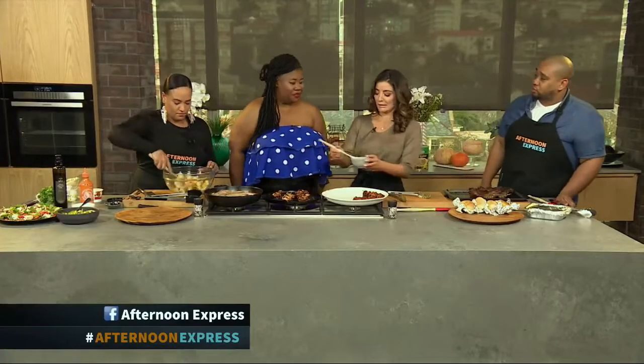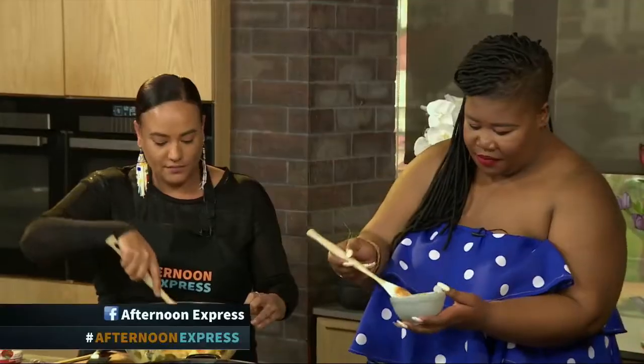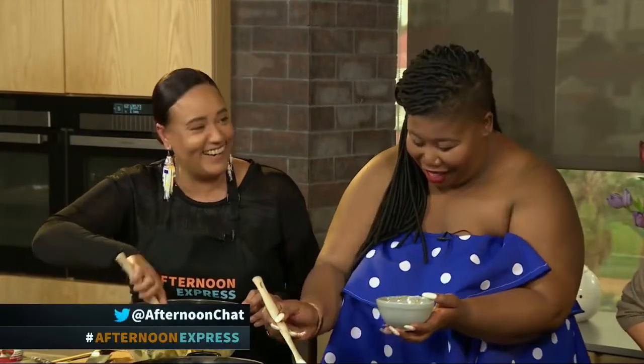Also, we're doing a spatchcock chicken. You want to do that side? Yes, please. Wiggle the legs. If the leg wiggles easily, it's done. Yeah, there we go. Right, so those are looking good.